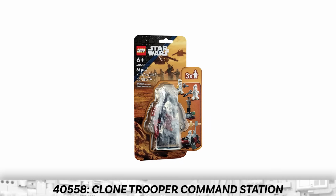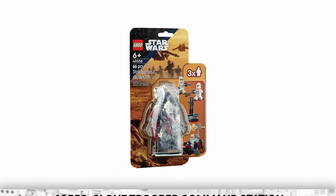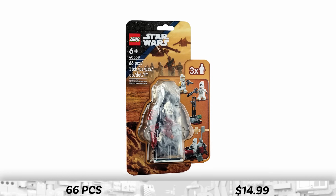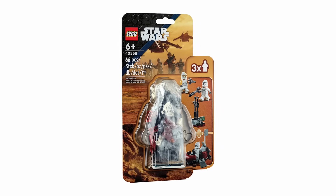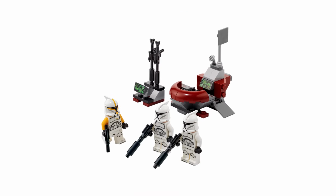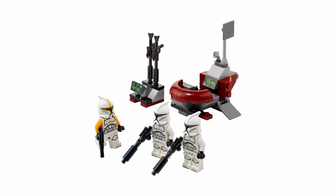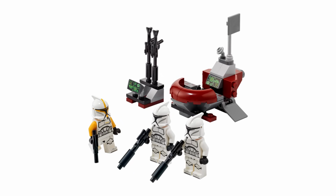Can't have that though. Our next set is the other minifigure accessory pack from 2022, and this is the 40558 Clone Command Station. Again, for 15 bucks with 66 pieces. It provides decent value, but again, is a victim of shrinkflation here, getting only 3 minifigs for 15 versus the 4 you would have gotten in a battle pack just a year prior for 15, so it kind of sucks there. But the Clone Troopers do look really good despite having some slight inaccuracies, but we won't bother with that here.